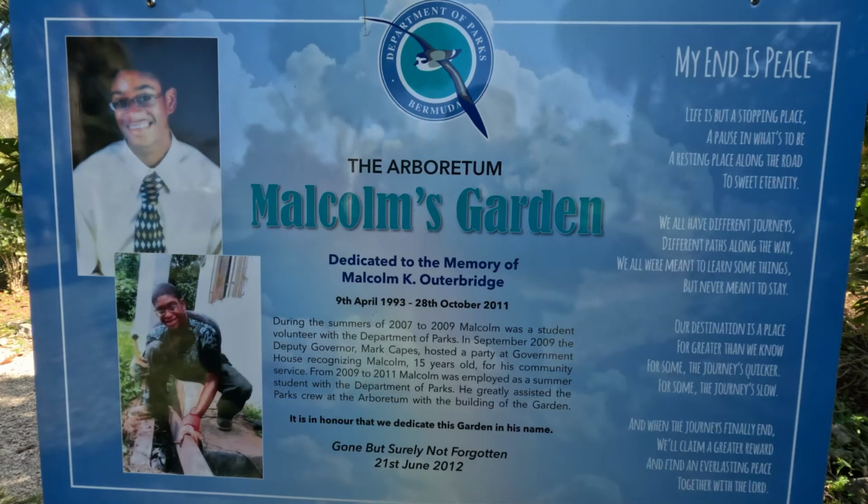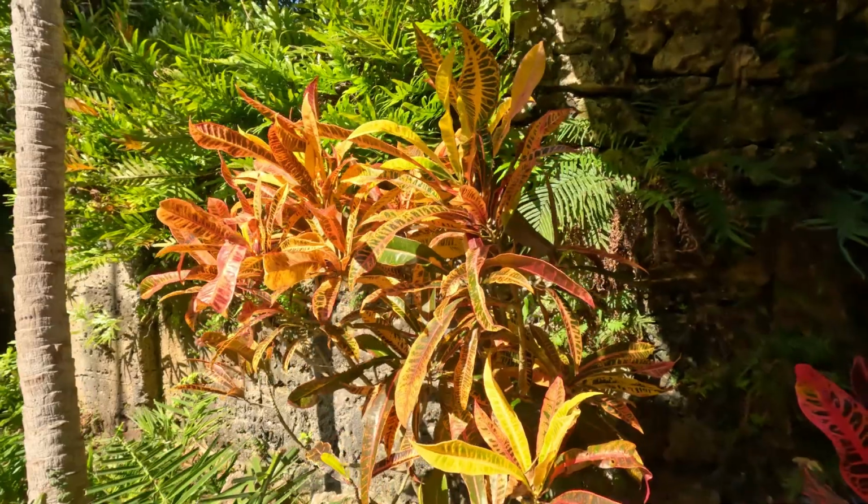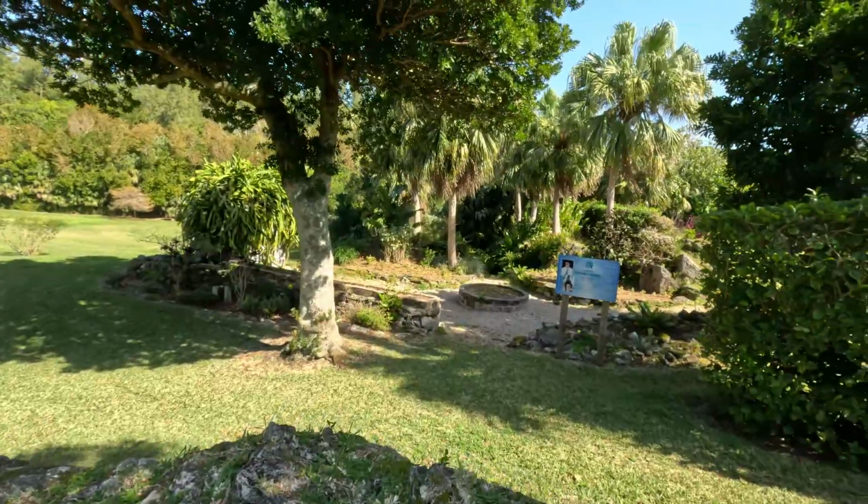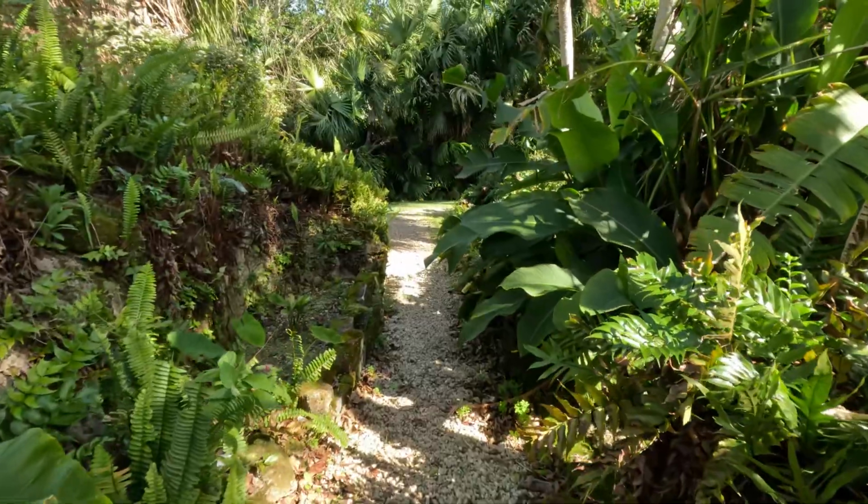They have this cool memorial garden called Malcolm's Garden, which is a memorial to a young man who used to do a lot of work for the parks when he was a student and unfortunately passed away in 2012 at the age of 18. So they did memorialize that garden for him, which is cool.